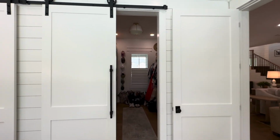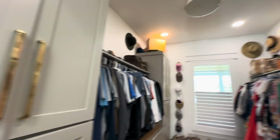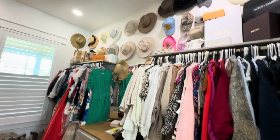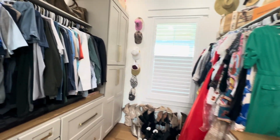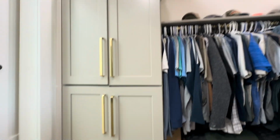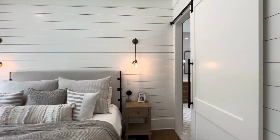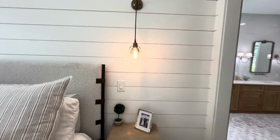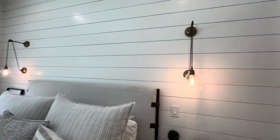Then we have the closet. Again, you have more built-ins. And then moving on to the ensuite. I actually love that these are built-in, so you don't have a random lamp right through here. It's a really cool touch.